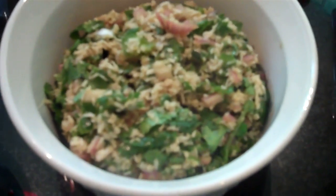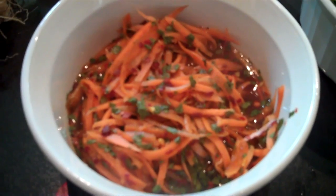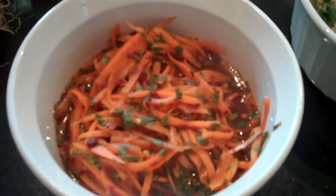Okay, the next component is pickled carrots. You know, you're probably thinking, big deal, pickled carrots.